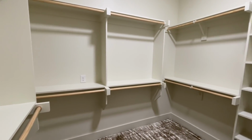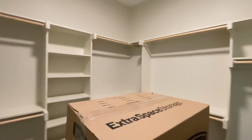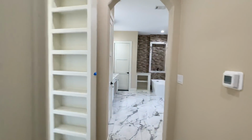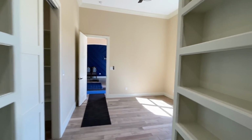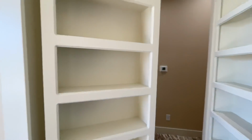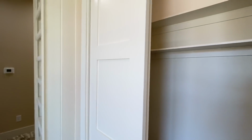This is a six-bedroom, six-bath, 5,564 square feet. This one in particular was in the low 900s. This is a custom builder, and we were able to make some modifications with this house, which was pretty cool. They have this little secret bookshelf, which I thought was really cool. As y'all can see, you just enter into the master, and then you've got this room here.